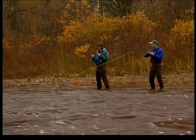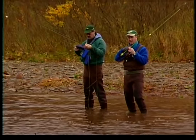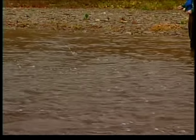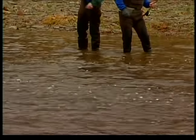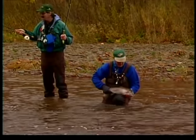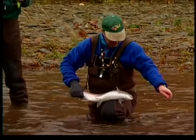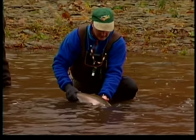Oh, Ted's already got one on, eh? Oh, yeah. Get a fish on. Okay, that's it. Come on, you got to come in here. Caught him on the blood dot. Okay. Well, he's all wrapped up too. There we go. That's one. There's the other.